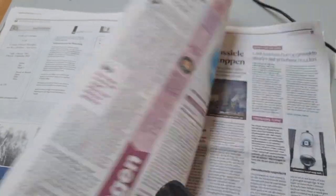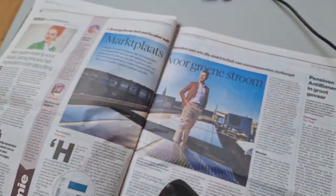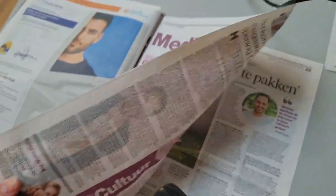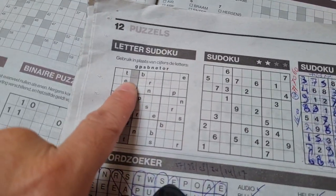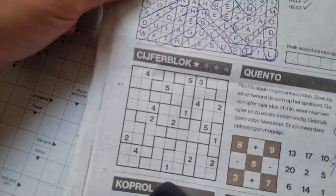So what I will do is solve the rest of the puzzles of the puzzle page of the Saturday edition, and I will also solve the rest of the puzzles in the yesterday edition, the Friday edition. See, no extra puzzles. All right, the yesterday edition, let me show you. We have three puzzles left. I have a letter Sudoku, a two star Sudoku, and the tectonic with one star. These three puzzles I will solve tomorrow, but let me start with this one.